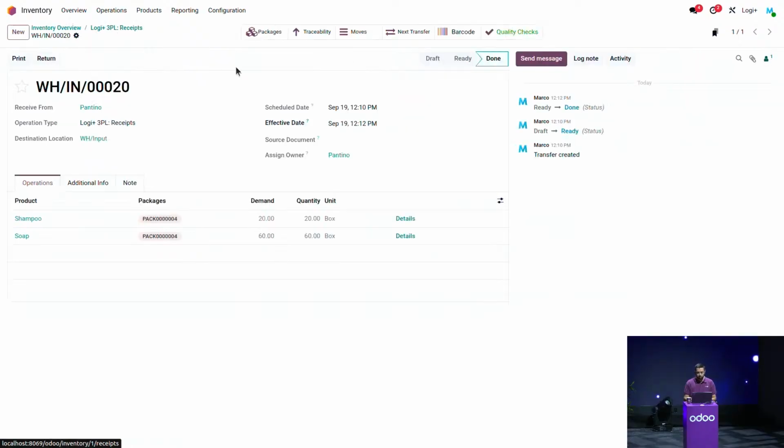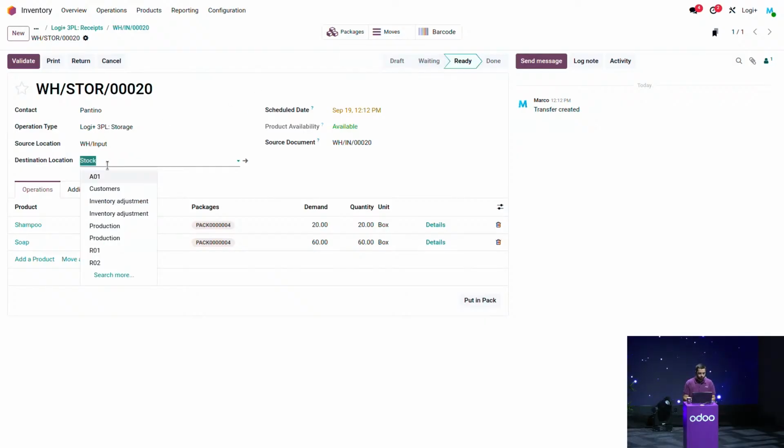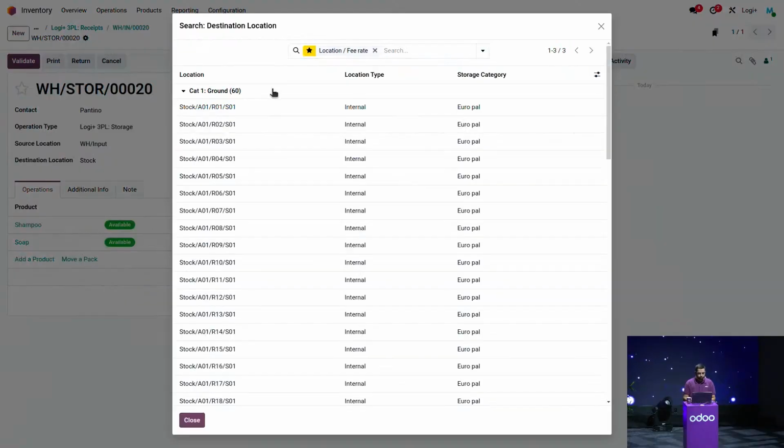You will see that just after. Okay, I can go back and I can click on next transfer. Here, I just need to choose my destination location. For example, let's say in the ground.